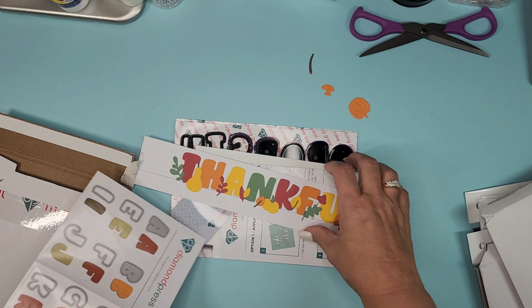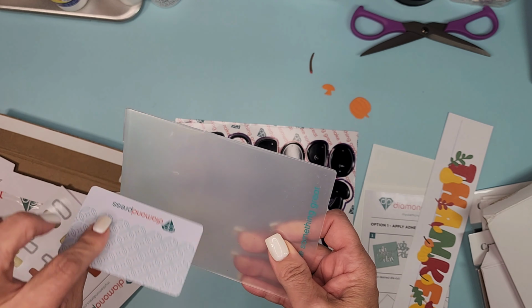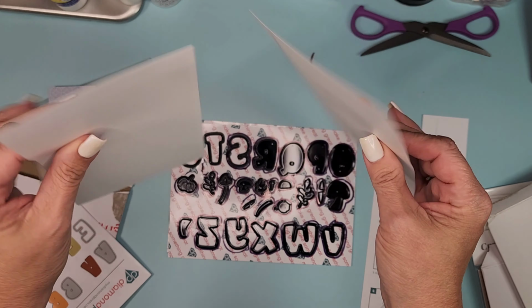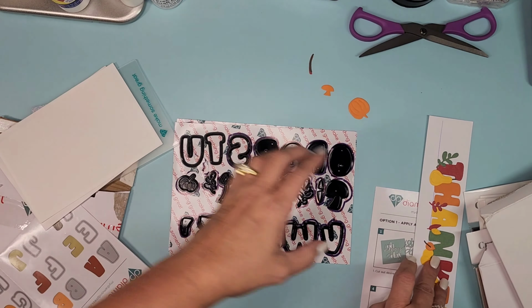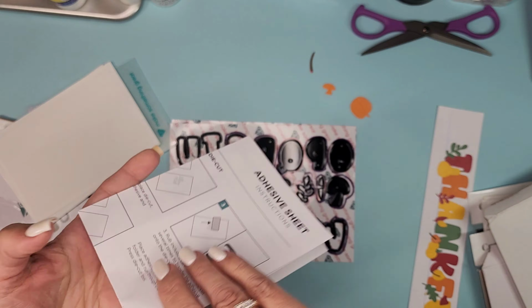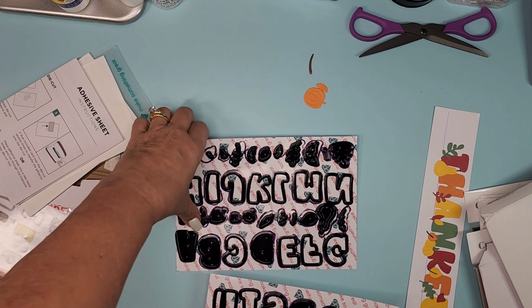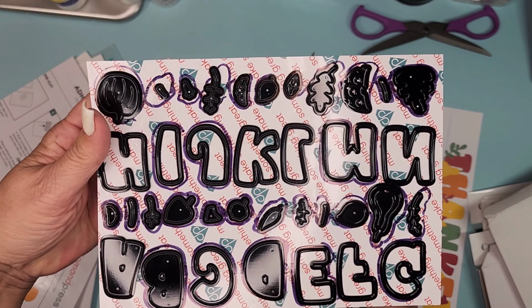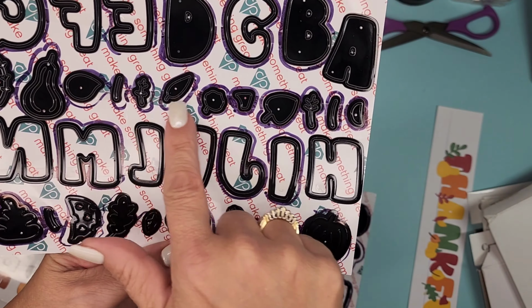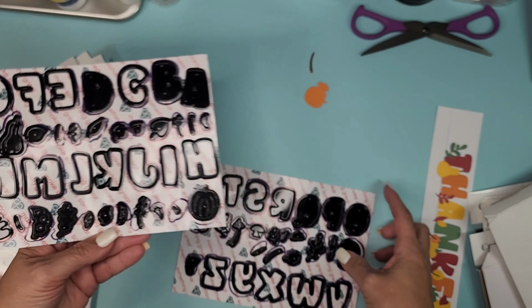Of course, I'll show you, they always come with their folder, a card for the adhesive, sticky back adhesives to make your own sticker sheets. You gotta love that with Diamond Press. And even instructions in case you don't know exactly how to use what you've got. There's two whole sheets, and you have your full alphabet, and look at all these pieces, all these little extras, which I just thought, oh my gosh, and they're all dies.